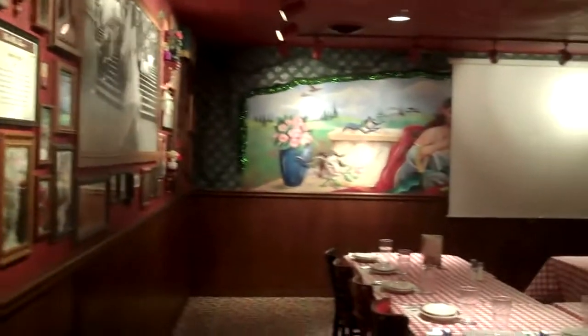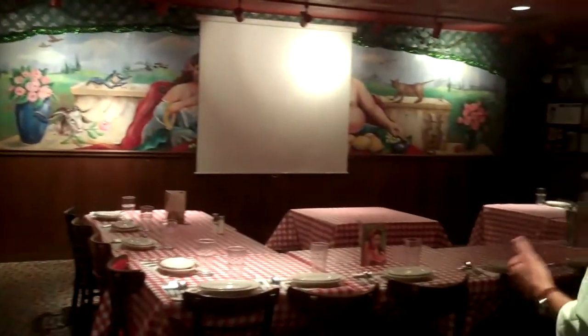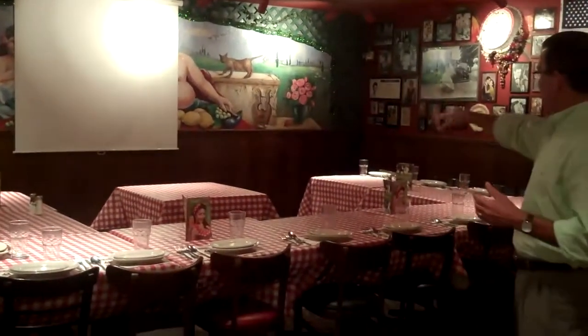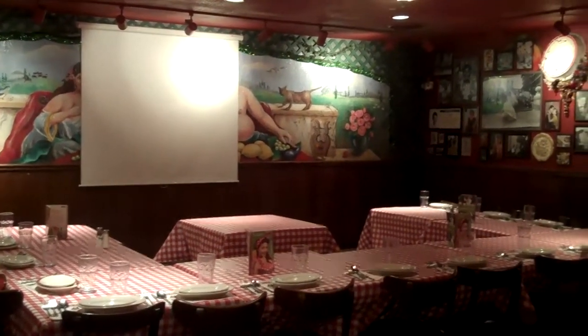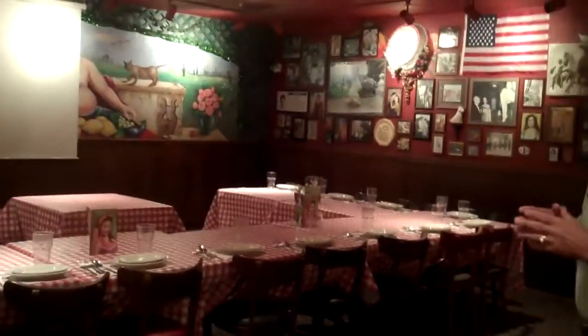This is our banquet room. Again, today it's set up for a meeting with a projector. Tonight at 7 o'clock, it's roughly set up for 21 people that are doing a presentation in here tonight. There is, again, a lot of flexibility in this room with tables. Again, it's a private room.